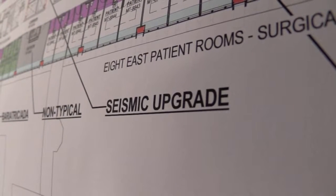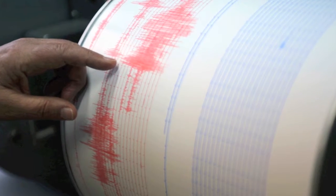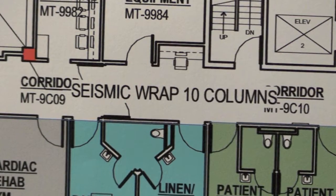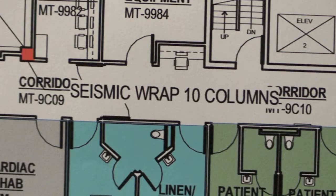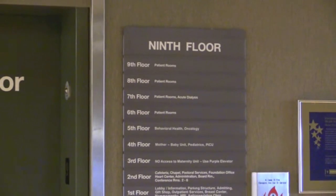Building codes for earthquakes have changed over the decades. Geologists say the risks of the big one are greater now. Seismic upgrades, wrapping and reinforcing columns and beams will strengthen the tower. If a quake shakes Portland, that could save lives and keep the hospital open. That when that earthquake happens, our building will be able to sway a bit more without those structures breaking and collapsing.